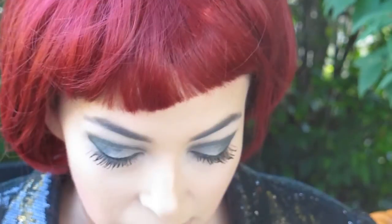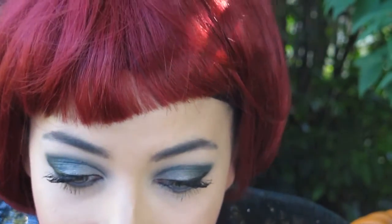I am going to line my lips with a black kohl liner, because we're going to do the black lip line and then the red lip, kind of like the ombre look. Well, it is the ombre look. Okay.